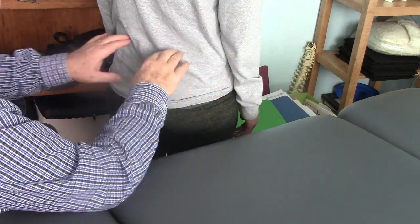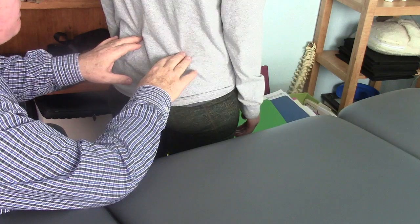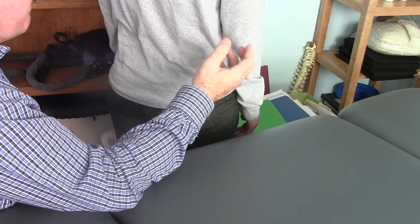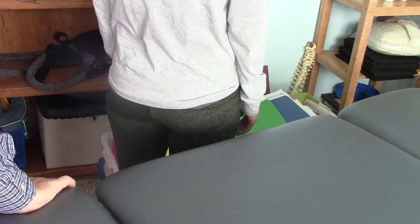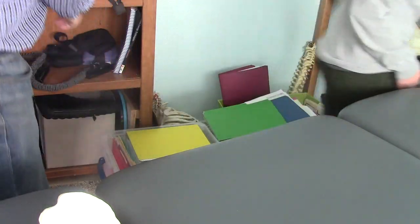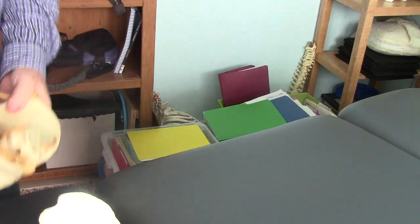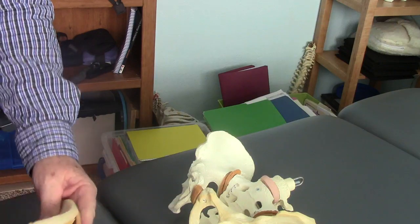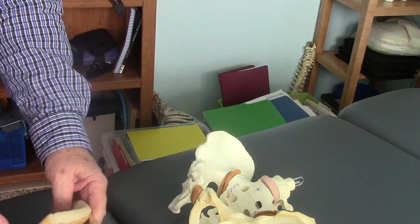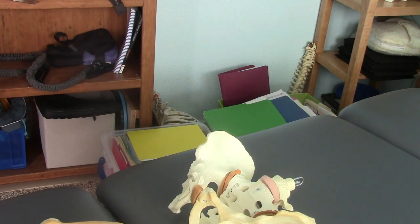So anyway, this was a lesson on the landmarks, the anterior and posterior iliac shelves. And I'm going to do one more demonstration, and I'll do that on the table, on the anatomical model. So you can sit on that stool there. And again, the SI is so full of ligament, just so many ligaments, that it has very little motion. It functions like a shock absorber. Okay?